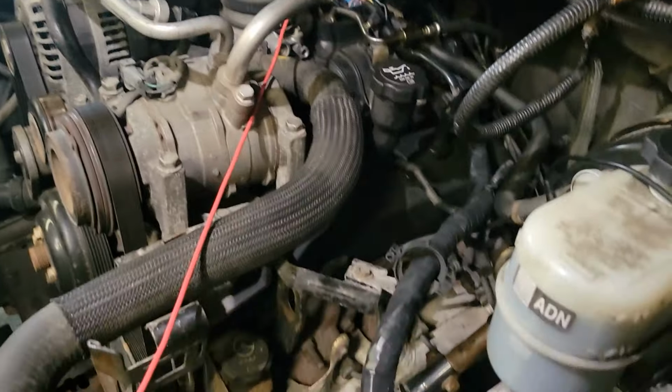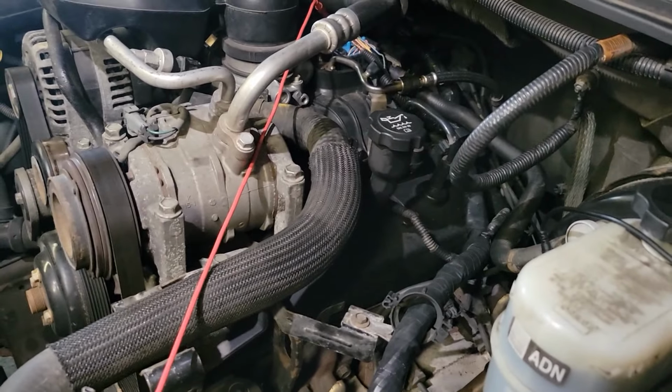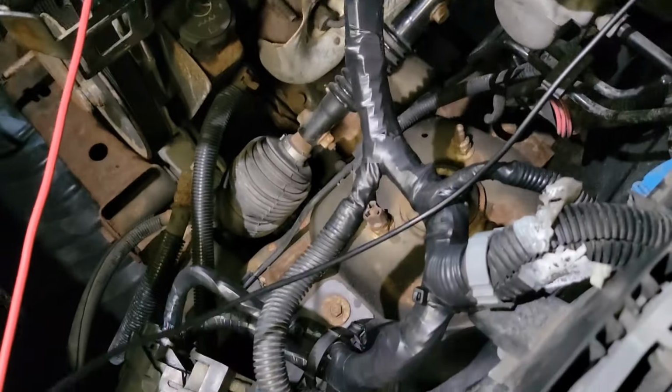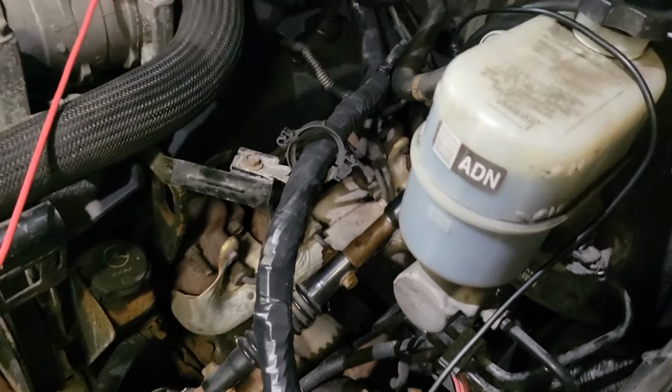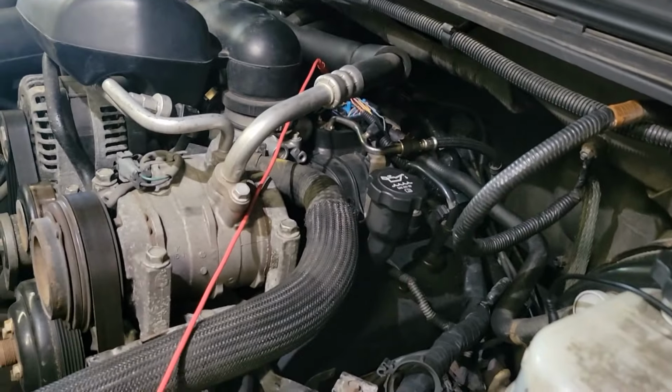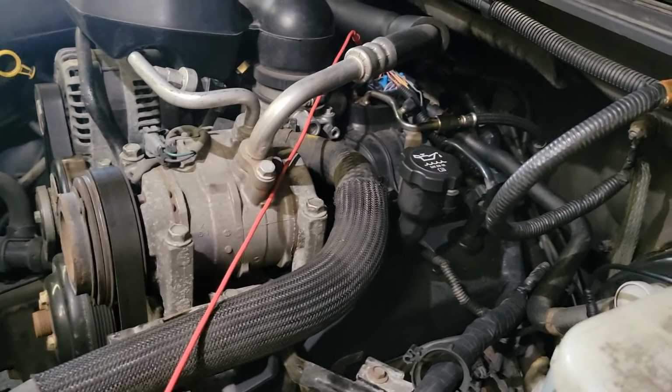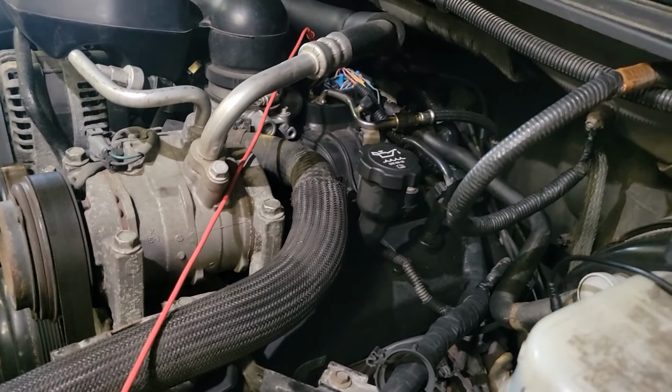But today, this is my buddy Ross's truck again. He finally quit using it for a little bit and went on vacation. I taped up his old wiring harness where it was having a number 2 injector circuit problem. And this is a spider injection under the intake.